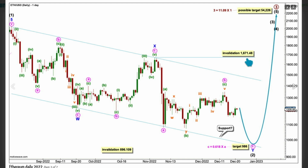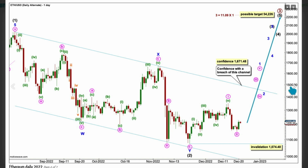Within minor wave Y, if minute B were to continue further, it may not move beyond the start of A above 1671.48. If we see a new high above this point, prior to a new low below this point, then this would be the wave count that I would use.